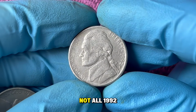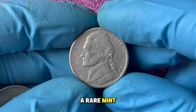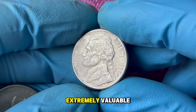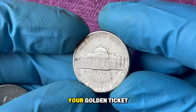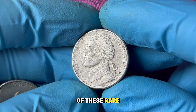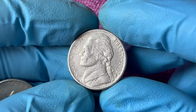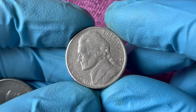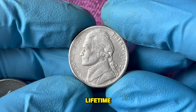Here's the deal: not all 1992 P nickels are created equal. A rare mint error, caused by a subtle flaw in the Monticello engraving, makes certain ones extremely valuable. If your nickel has this unique marking, it could be your golden ticket to wealth. But here's the catch: only a few of these rare nickels exist, and collectors are in a frenzy trying to find them. The prices are skyrocketing, and the demand is through the roof. If you don't check your coins now, you could miss out on the opportunity of a lifetime.